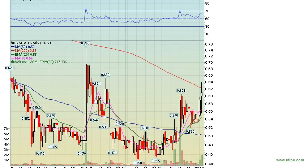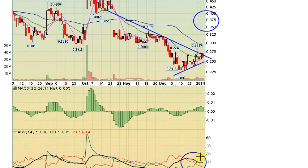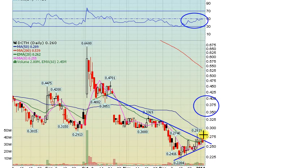So here we have DCTH. Love the chart right here. If those stocks are blowing up, this stock is going to blow up. 35 to 40 cent target. Accumulating this one, 27 cents and under. I think once we get a break of 28, 29 cents, this puppy is off to the races.